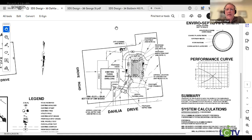Okay. I need a motion. Mr. Baker. I would like to make a motion to approve the plan as presented and allow for reduction in the groundwater offset from 4 feet to 2 feet with the use of the Presby EnviroSeptic leaching system. Do I have a second? Second. Second from Mr. Kane. I'll do a roll call vote. Mr. Baker. Kevin Baker votes yes. Mr. Kane. Mr. Kane votes yes. And Mr. Davis votes yes.